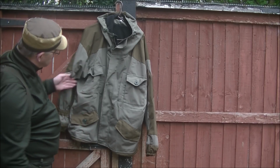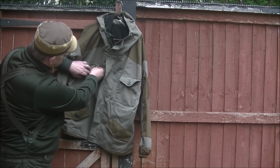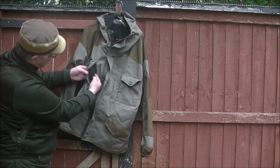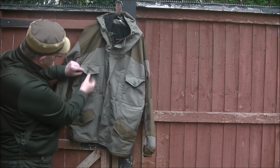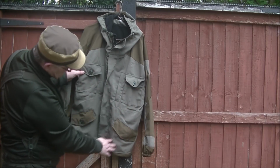So, ladies and gents, as I said, exactly the same. You've got inside pockets, and these ones have got fleece lining on the inside. Your top pocket exactly the same. The only difference is it's got a slotted NATO button on it. Exactly the same the other side.